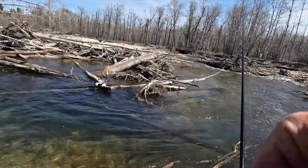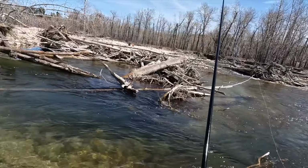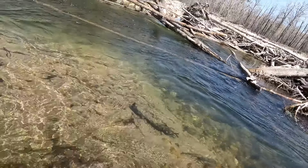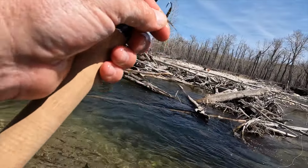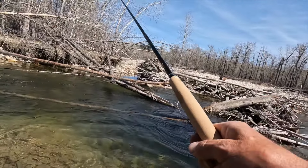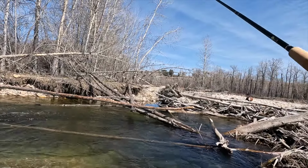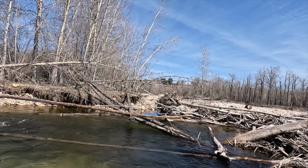Oh, he took that deep. There it is. That was the pretty rainbow causing all that disturbance. Hey, stay. Let's see if there's another one over there though. Could have been a second fish. I didn't disturb it very much because he popped right up over the log, so let's try it. Try to pulse it on the surface here.